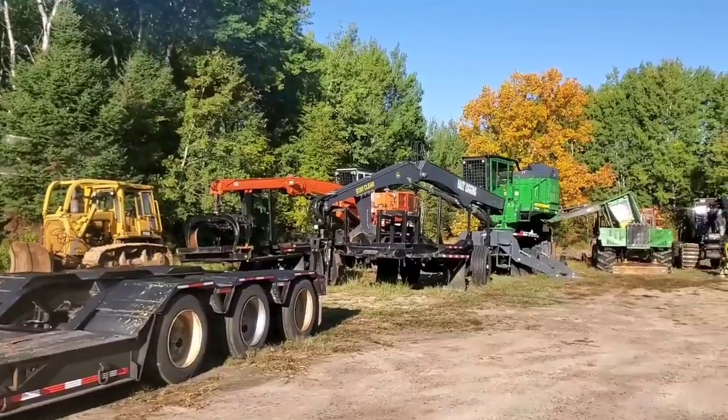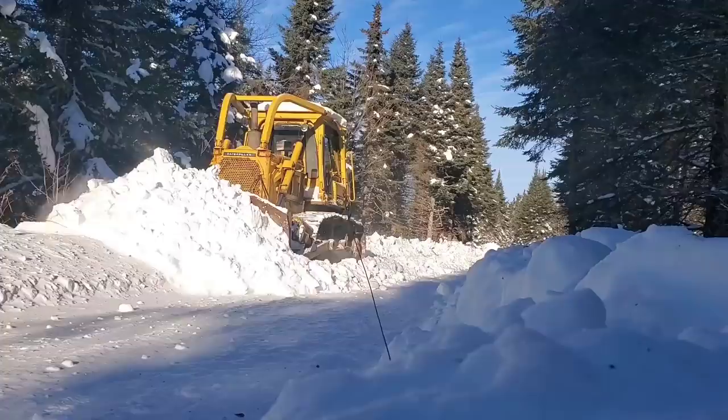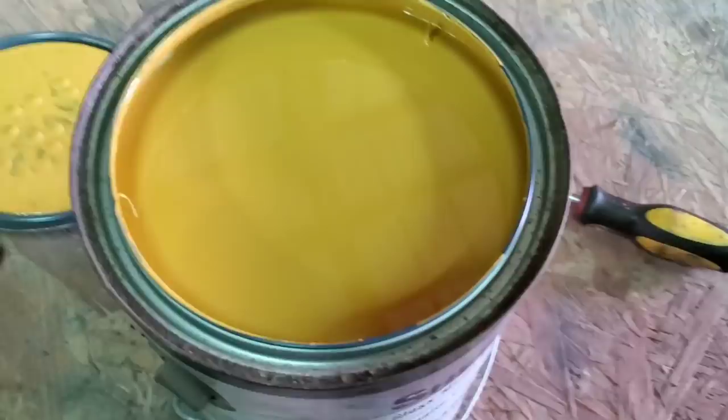Well, on this fine and glorious morning, I think I'm going to tackle that. I have a Cat written on it, yeah. Well, anyway, I just popped the top here. Let's see. Well, looks like Cat yellow. It's thick.